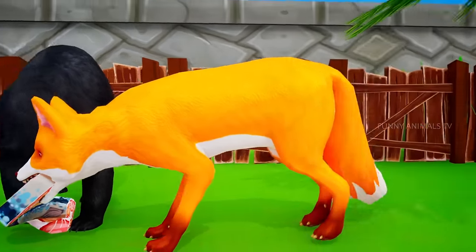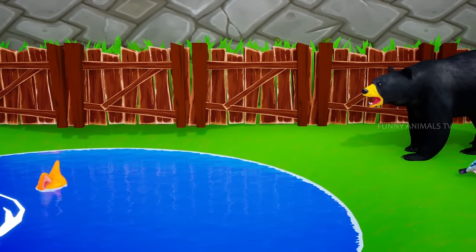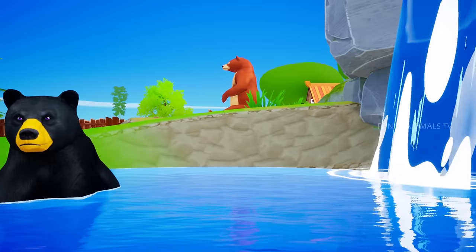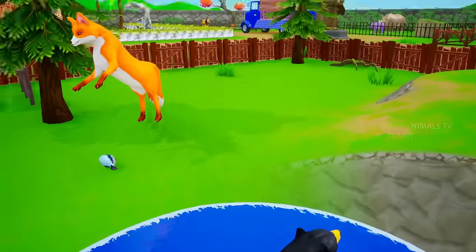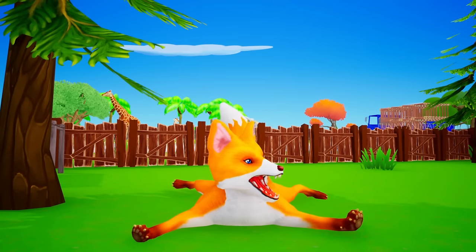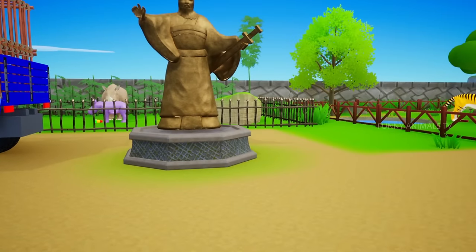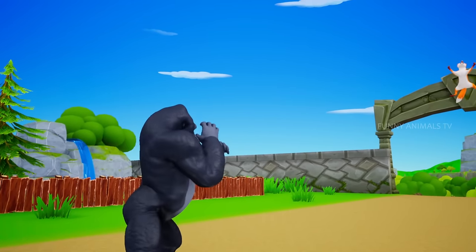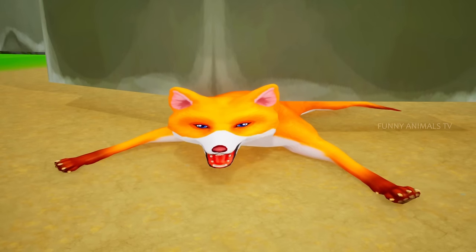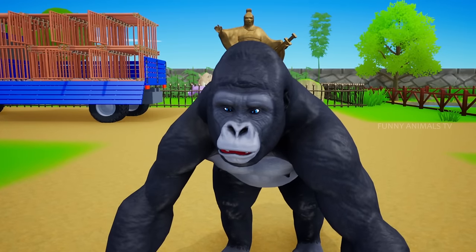He quickly grabbed the fish meat and tried running away, but bear yeets at him towards the rock. The coward fox is hiding underwater to escape the bear's attacks. What? Foxy what? Got caught by Mr. Gorilla. He quickly got near and kicked him onto the entrance pillar. And it fell, crushing the fox. Don't you ever enter my area again! Foxy managed to leave.